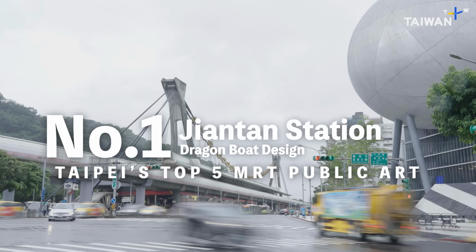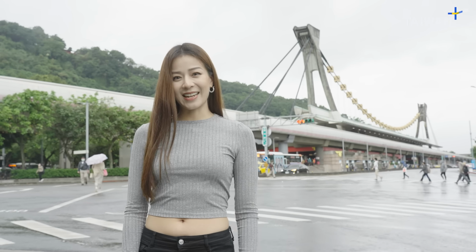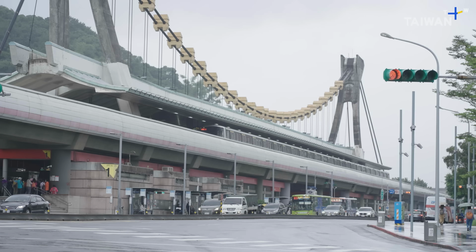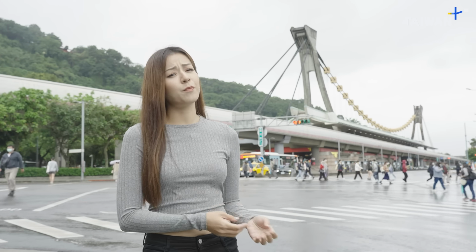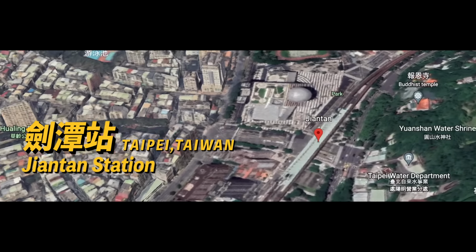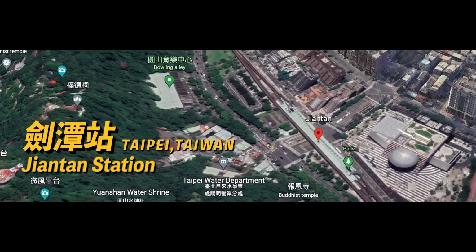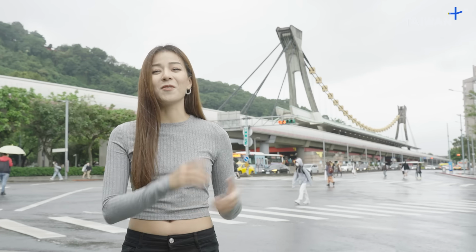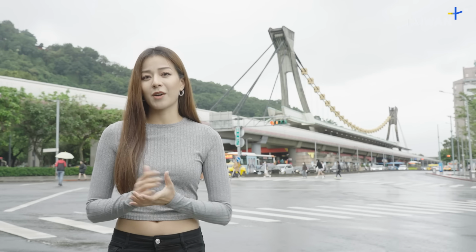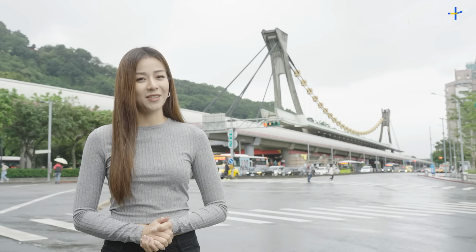Number 1. Genten Station. Ta-da! Number 1. Genten Station. Genten Station was reviewed as one of the top 10 coolest train stations worldwide by the American website Thrillist. With the dragon boat design combining modern minimalism, this unique design can be easily recognized. And it is the most eye-catching station in Taipei City. No matter during the daytime or nighttime, pedestrians and drivers can immediately tell that they're in Shilin when they see the dragon boat design. Because of its prosperity, as well as the popular night market right beside the train station, it makes Genten a hot MRT spot among tourists and the locals.